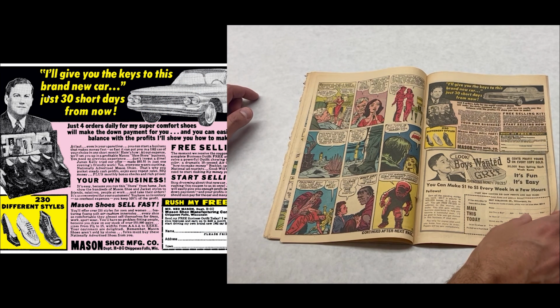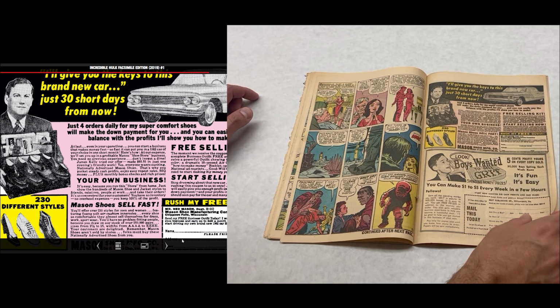And here's a story ad. I'll give you the keys to this brand new car just 30 short days from now. Just 4 orders daily for my super comfort shoes. It will make the down payment for you, and you can easily pay the balance with the profits. I'll show you how to make. So there you go. All you have to do is sell these comfy shoes, and you get a brand new car.